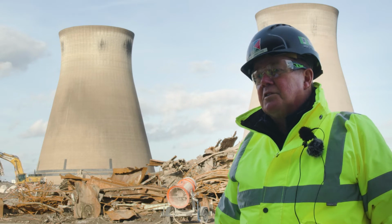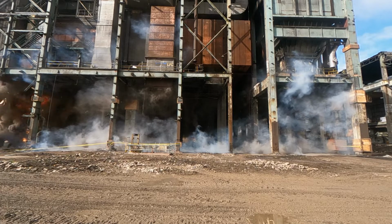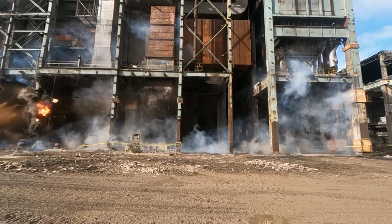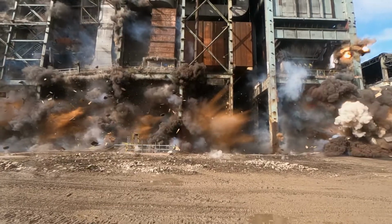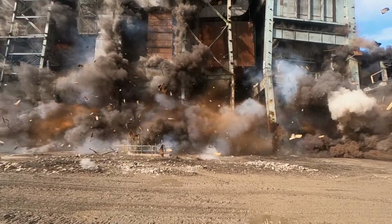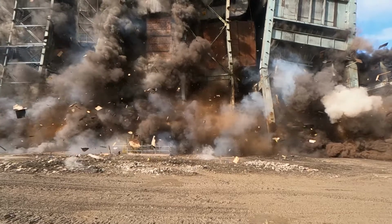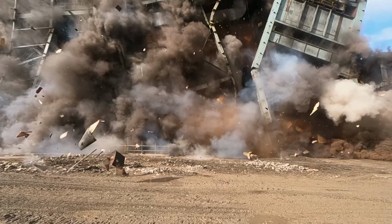Demolition of the boiler house and bunker bays was a huge success. Post-demolition analysis showed the building was felled symmetrically, in line with the demolition design. The linear shaped charges worked perfectly to cut the steel columns in a controlled manner, splitting the boiler house away from the bunker bays. The 9 millisecond delay between charges minimised air overpressure.